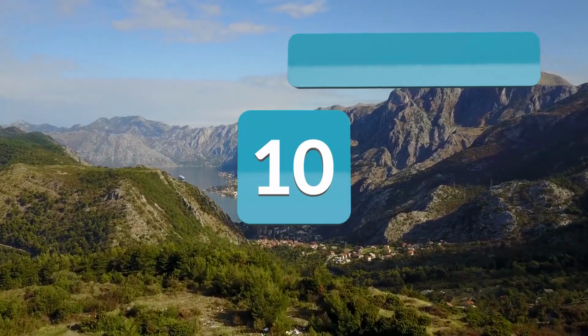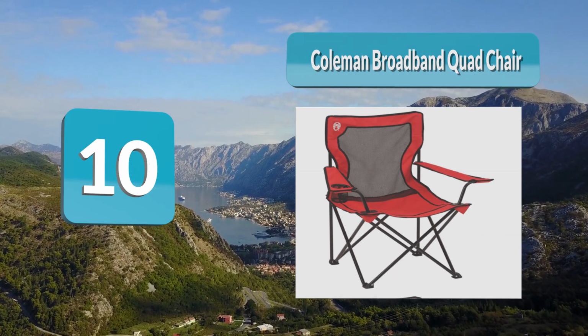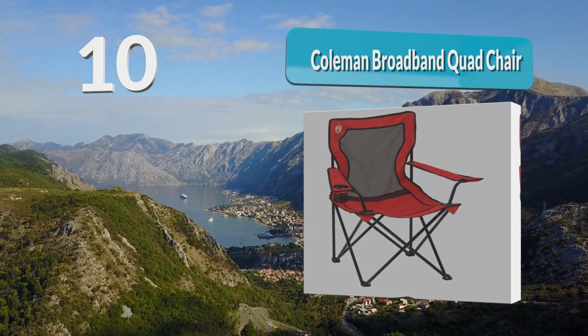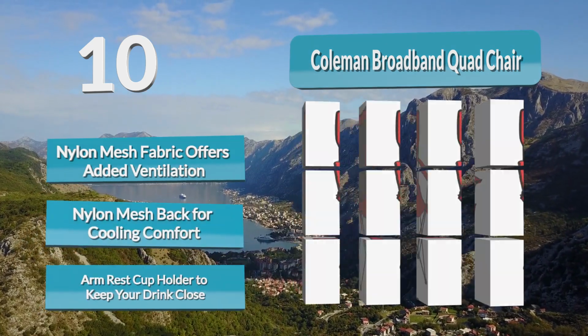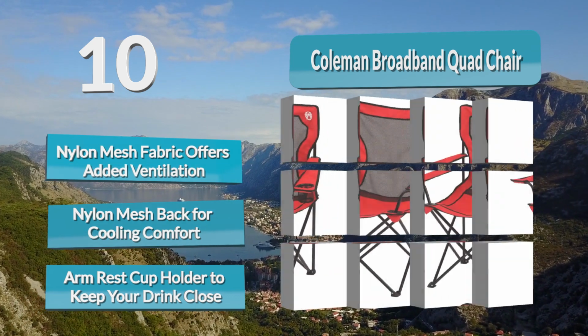Number 10. Coleman Broadband Quad Chair. We're not quite sure what a camping chair has to do with internet access, but as long as Coleman keeps coming up with practical winners like this, we don't really care what they call them. The Broadband Quad Chair sports a simple design with minimal ornamentation and accessories and is available for about the price of a 12-pack. The chair is very stable.